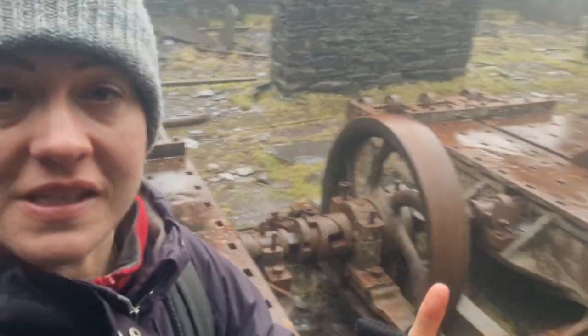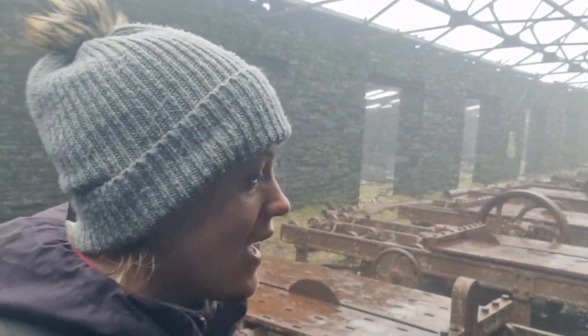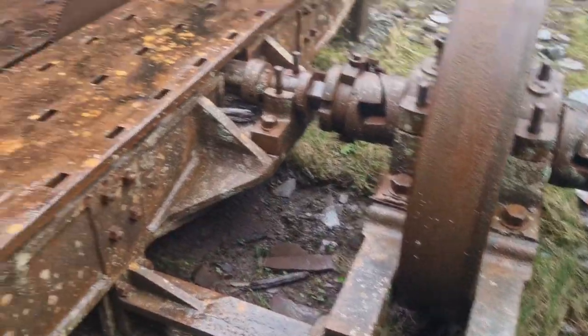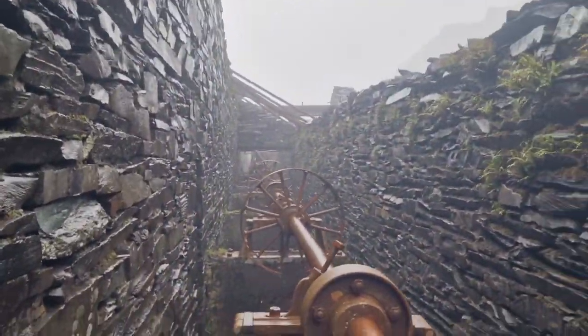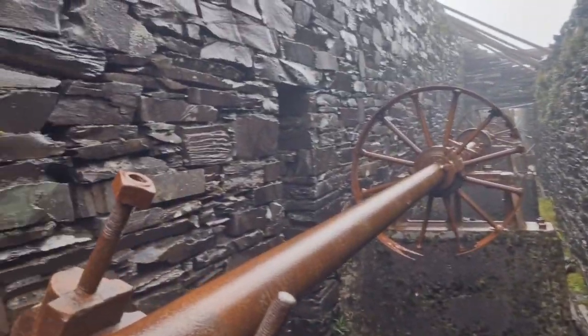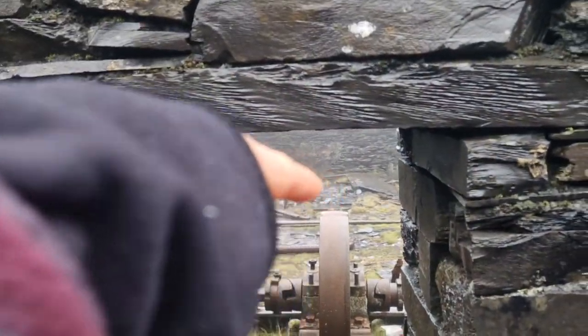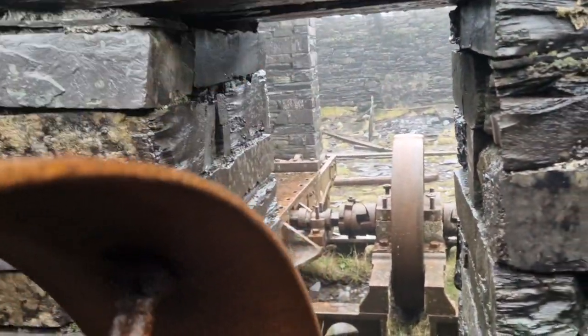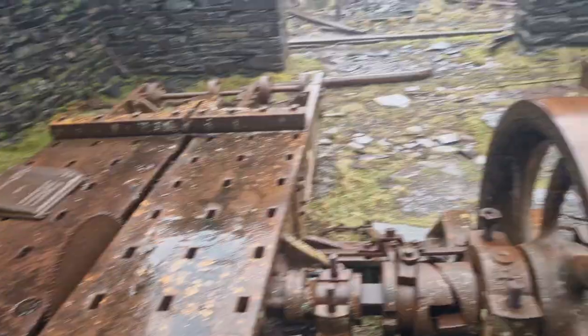This is the mine. This is where they would have actually brought the slate in and cut it and got it where it needs to be. So it looks like they work in pairs. You've got this, which is obviously part of the electricity or the generator. Or, let's have a look and see what on earth this is. So then we've got all of these spindles. These must rotate. All of this must go round, surely, for a band that will go round and link to this, and then that will rotate, and then that will be in charge of the saw rotating, I expect.